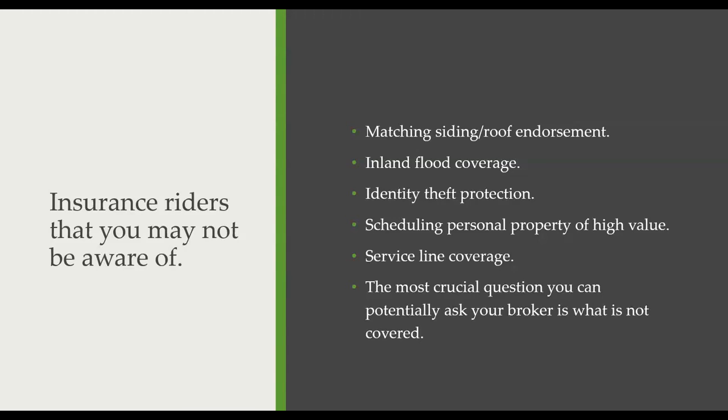There is a rider that you can purchase that will help you replace the rest of the siding if that's applicable in your claim. Inland flood coverage. It's not full-blown flood coverage, and it's only a rider that is offered by a few particular companies, but I wanted to bring it to your attention if you're worried about rain or floodwater coming into your home, especially when you're not in a floodplain.